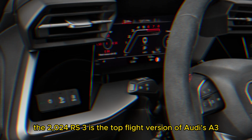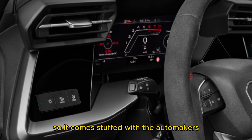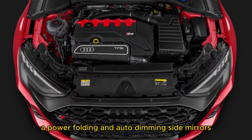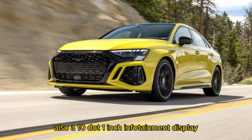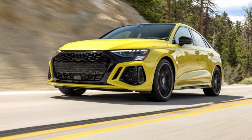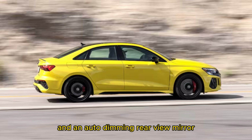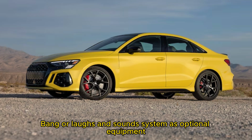Technology. The 2024 RS3 is the top-flight version of Audi's A3 subcompact luxury sedan, so it comes stuffed with the automaker's high-tech features. Every RS3 has LED headlights and tail lights, power folding and auto-dimming side mirrors, push-button start, and an electric parking brake. A 10.1-inch infotainment display offers Apple CarPlay and Android Auto compatibility. Other interior amenities include heated front seats, a 3-zone climate control system, wireless phone charger, and an auto-dimming rear-view mirror. Audi offers a head-up display and 23-speaker Bang & Olufsen sound system as optional equipment.